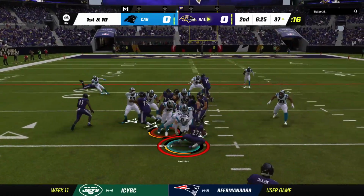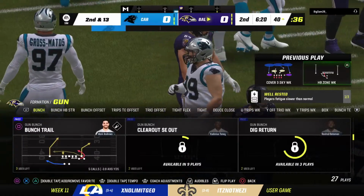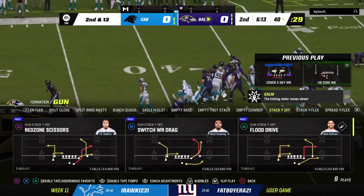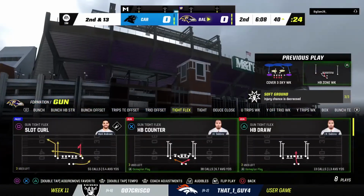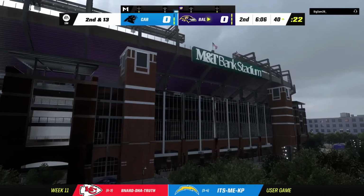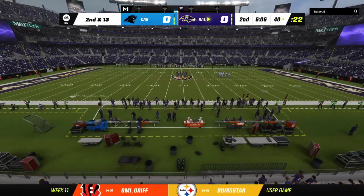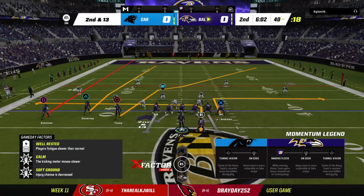On 1st and 10, it's Dobbins. And he still has yet to get on track in this first half as they're going to stop him behind the line. The tackle for loss goes to Matthew Ioannidis. Really nice play. The running lanes have definitely not been there for him here in the first half, and I don't think it's all been his fault. His offensive line hasn't given him much space. A loss results there. After the loss, they'll come up 2nd and 13.